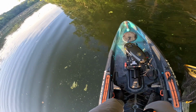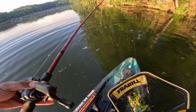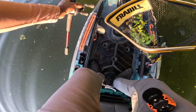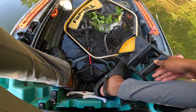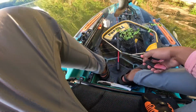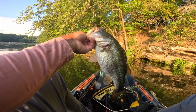I mean, he ate it right off the top too, which is kind of crazy. Oh, come here. Got him. Let's go. Got him with the tree limb. Awesome. There's our first dime fish of the day. All right, boys. All right, guys. Fish number one. Check him out. Beautiful fish.